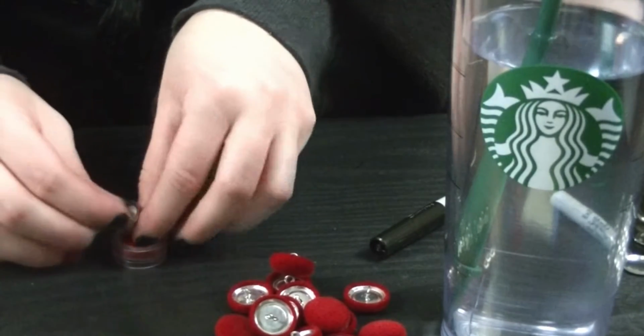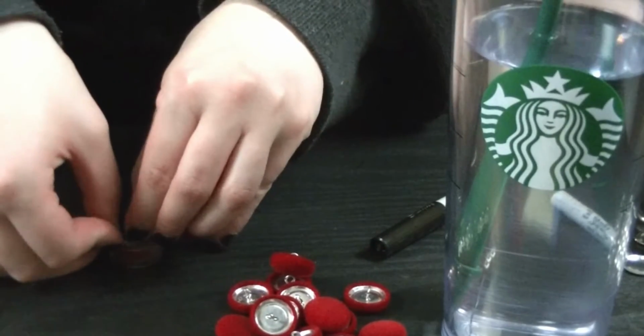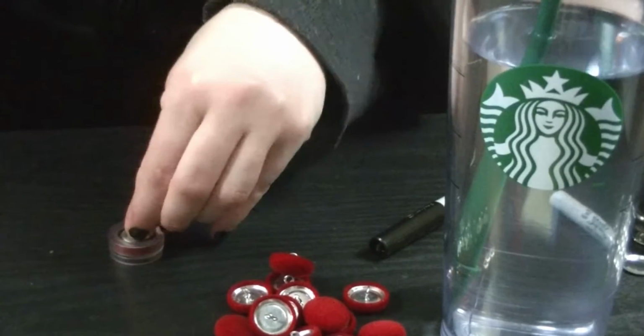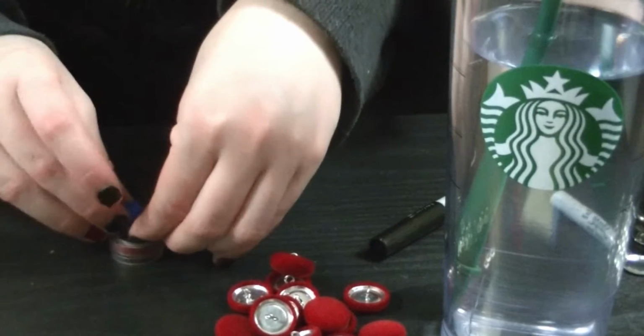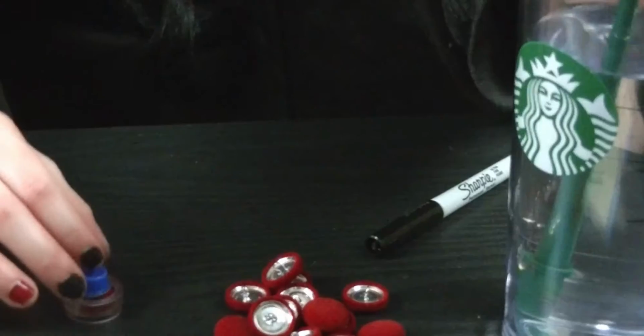So then I'm tucking all the ends of the velvet in there, and I'm placing the backing on top really carefully, kind of going as center as I can. And then again, putting the pusher on top.